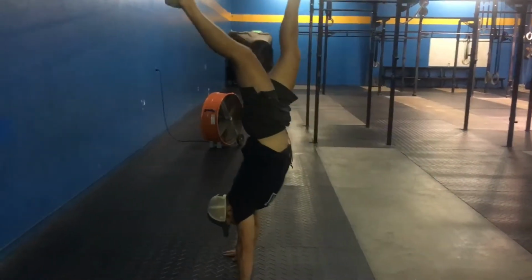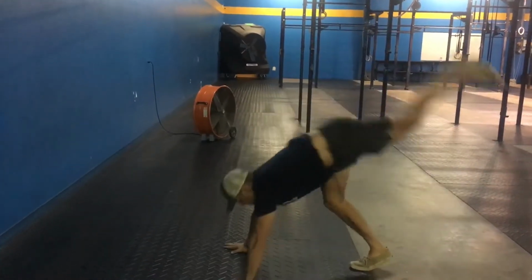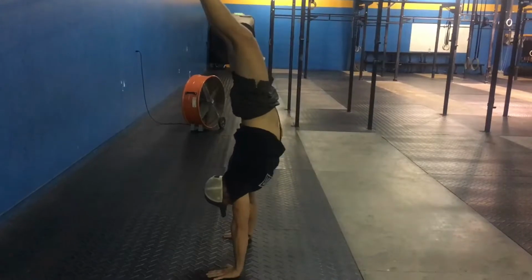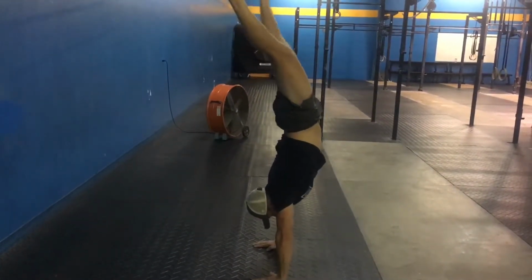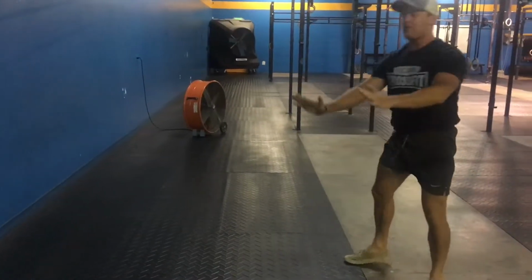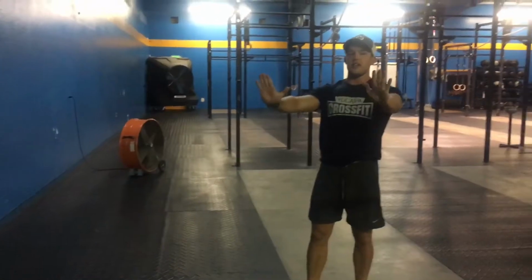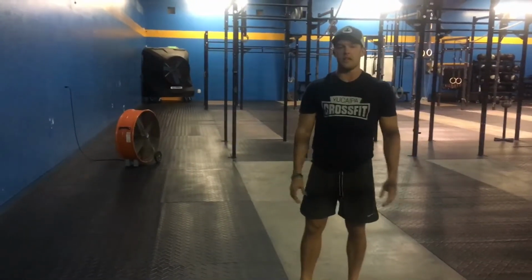Trying to get my feet up over my head, and this may take a few tries to get all the way. And then just trying to hold it, and really, while I'm upside down, I'm focusing on shifting the weight from my palms to my fingers, and that just takes a lot of time, and that's how we can work to get better at balance.